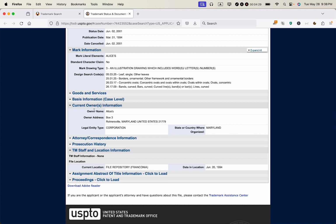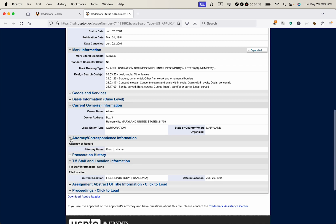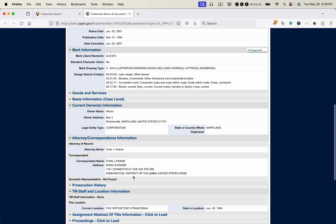But anyways, sometimes if you look at the current owner's information or the agent, oh, here it is right here, attorney correspondent. So you can see that there is an attorney here that is associated with this particular trademark. This is a public record, by the way. I'm not revealing secret information. So this particular trademark was handled by an attorney, which is very common, happens with me too.